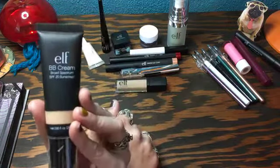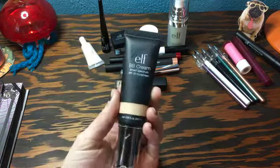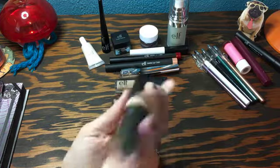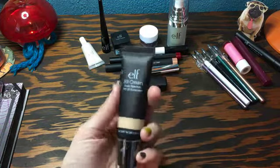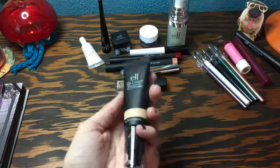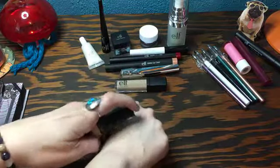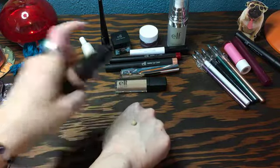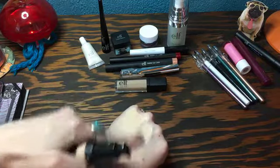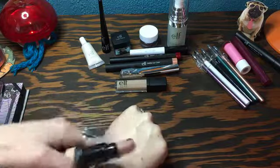I decided to try their BB cream with my most recent order from them, and this one is in the shade of Fair, and it went on pretty smooth. It sort of has a yellowish tint, but the thing that I don't like about it is the smell. It has a very makeup-y smell, and see, it goes on really yellow, but it smooths out and it looks okay once you get it all in there.